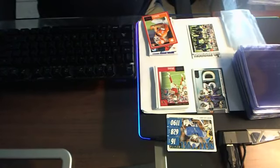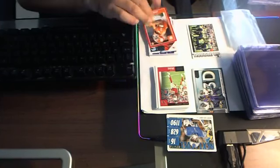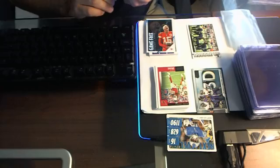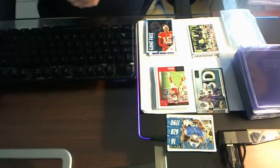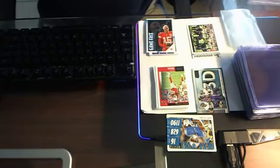Did we get another Patrick Mahomes coming up here? Boy, these packs are loaded with Patrick Mahomes. AJ Terrell, score parallel rookie from Clemson. Might be a pretty good card at some point. And wow, another Patrick Mahomes. I'll take Patrick Mahomes all day.